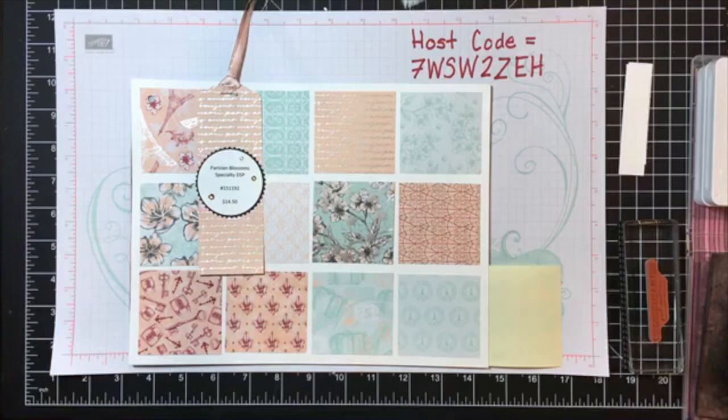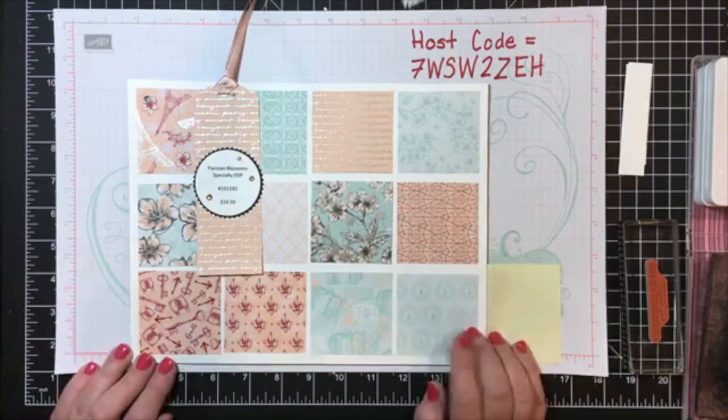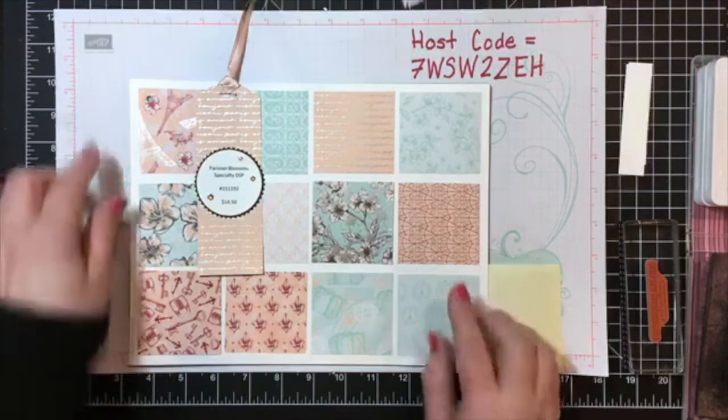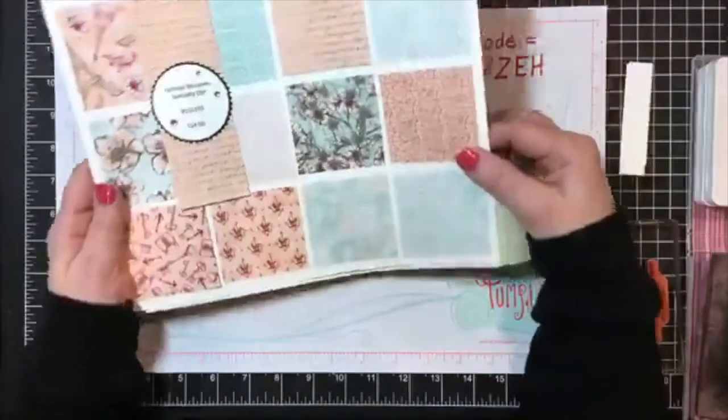I'm going to be showing a fun fold today. It's one I've done quite a long time ago, but I thought I would pull it out of the archives and do it again because I think it's fun and it's one I don't see very often. I will be focusing on the Parisian Blossoms Specialty DSP, which is all these beautiful prints.